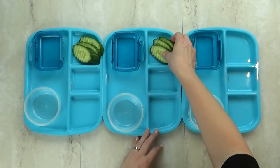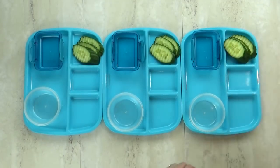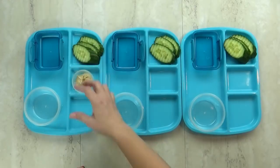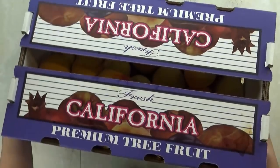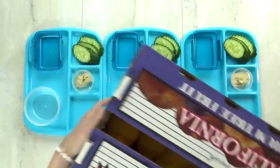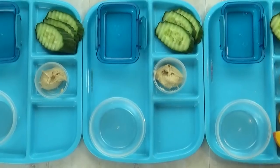So we're back home now from our travels, but we only have a few more days until we're gonna be traveling again. So for today's lunch, I'm keeping it really simple, using up what we have in the house, like these peaches. I definitely wanna use all those up if I can. So we have some peaches and some cucumbers with hummus.